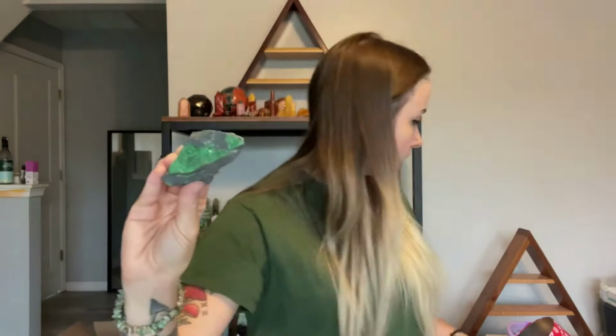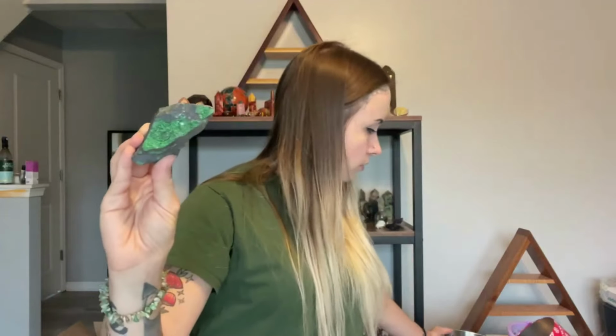This is a mineral called uvarovite. I got this from Soul Body Gems also. People have given me such a hard time when I call this green garnet. It's literally a member of the garnet family, and it's green. And then people are like, that's not green garnet, that's uvarovite. I'm like, is it not part of the garnet family? What would you call it then?